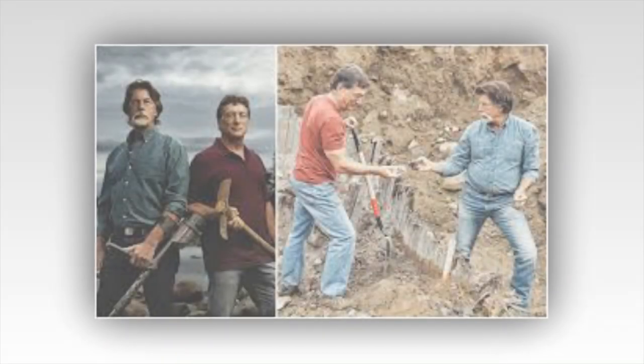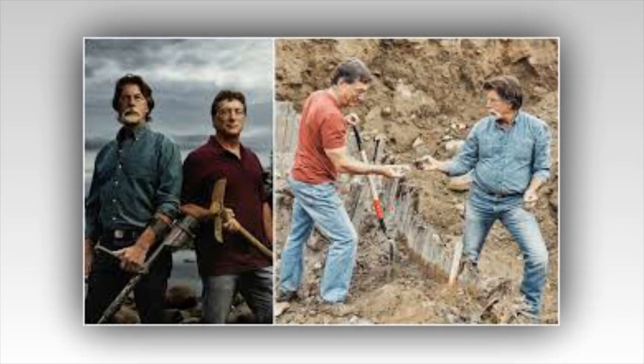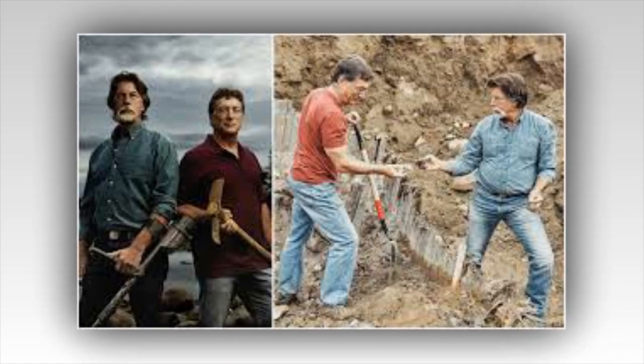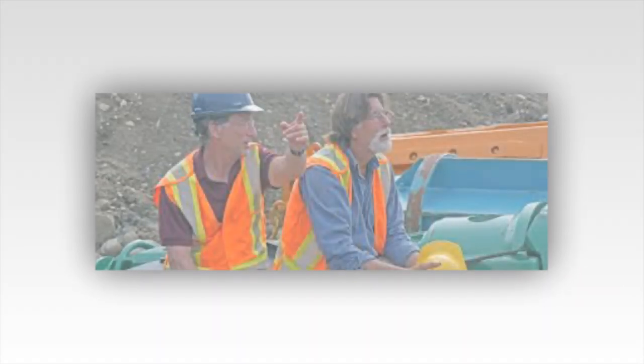Over the course of multiple seasons, and starting even before filming began, Marty, Rick, and their team have found a variety of artifacts supporting several of the theories of the island. However, not all of the things they find are cause for celebration. Let's look at every exciting find from the Curse of Oak Island, ranging from artifacts that reinforce long-shared theories to those that introduce new ones.